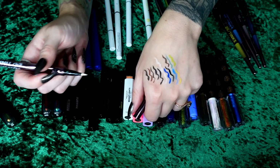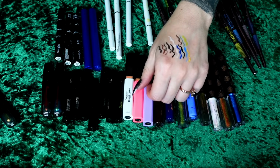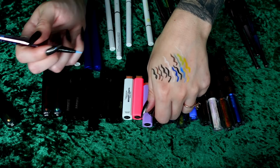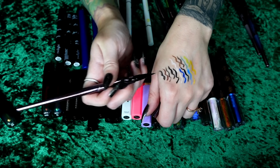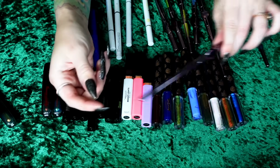Oh, this white's a lot more pigmented. So just so I can have a white pen, I definitely want to keep this one. Mucho Mucho is a yellow. Binge is another blue. Yeah, that one's like a brown. But honestly, since I have this Lawless one and I don't use brown that often anyways, and this one's much older, I can get rid of this one. This was the shade Whiskey, by the way.